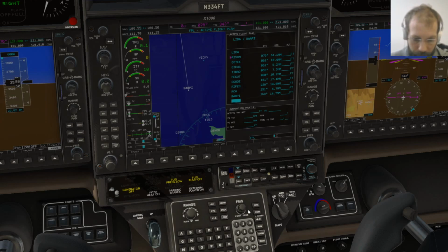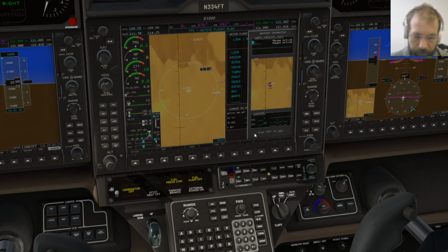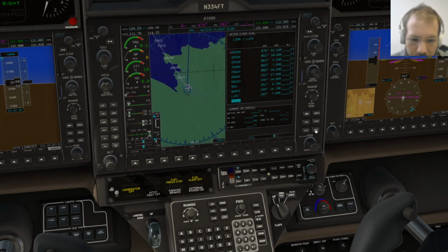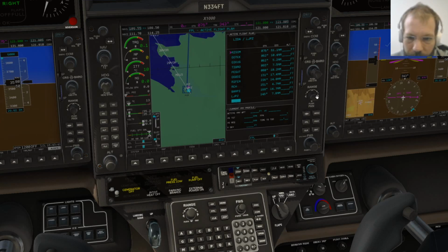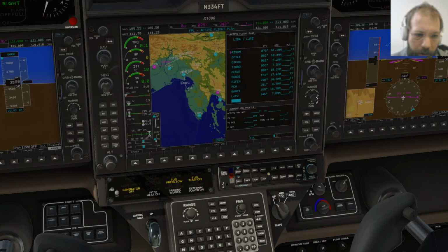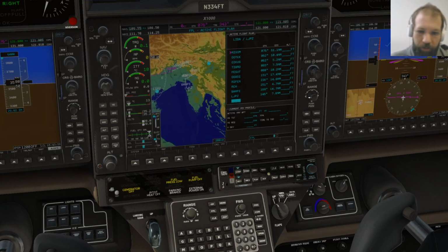So let's put Portoroz here. Lima, Juliet, Papa, Zulu. Okay, very nice. That's it. Let's just zoom out a little bit to get an overview. Yeah, okay, I think that looks exactly as what was planned and shown on the Autorouter webpage.